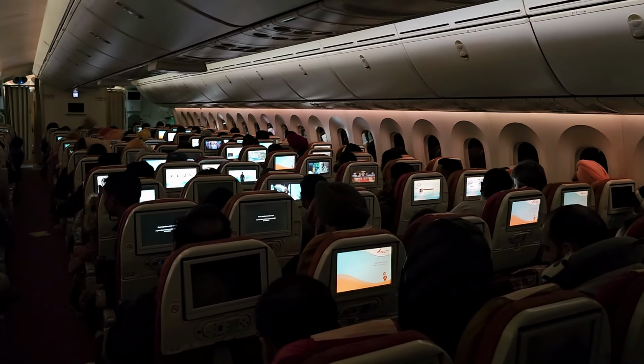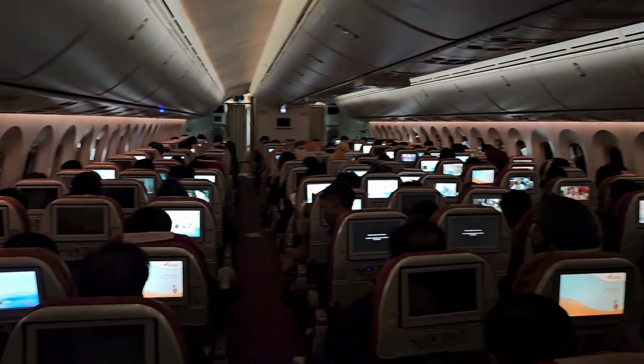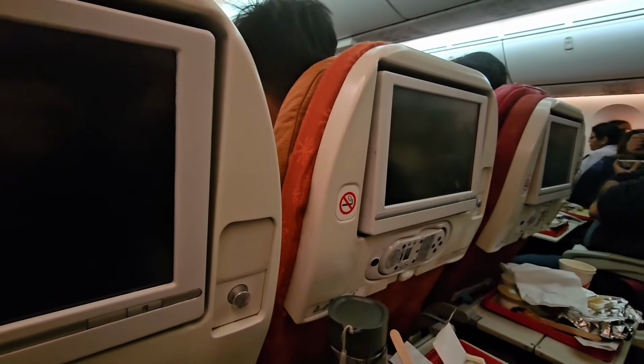Well, as you can see, a few lucky passengers have their entertainment screens working and a few do not. Well, with practically nothing much to do to entertain myself for the rest of the flight, I think it's time for me now to catch a nap before we make our descent into Dubai. So we'll give you a final review as we commence our descent into Dubai.